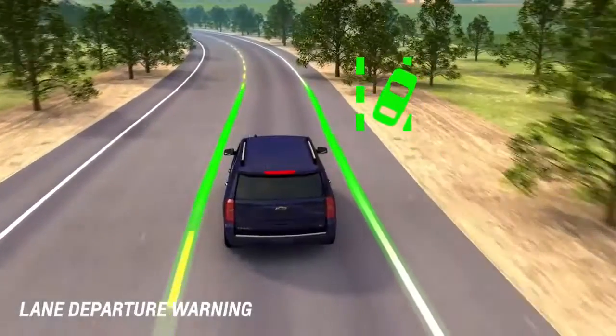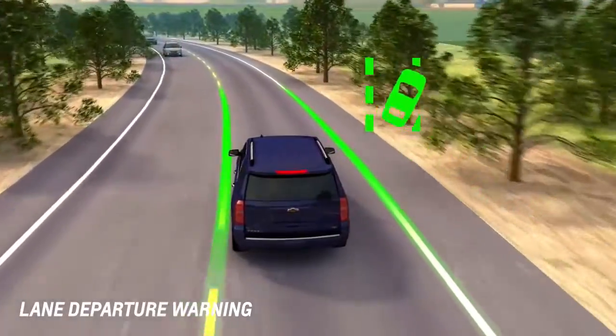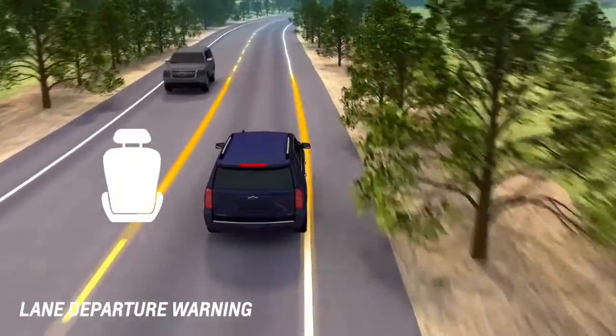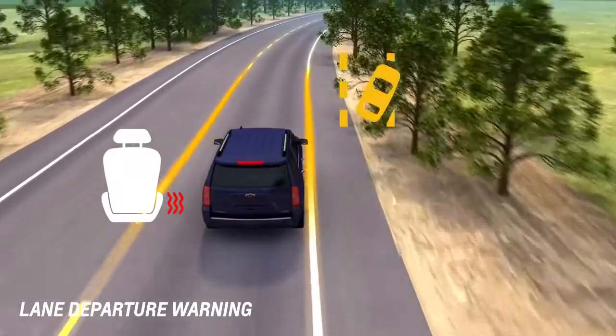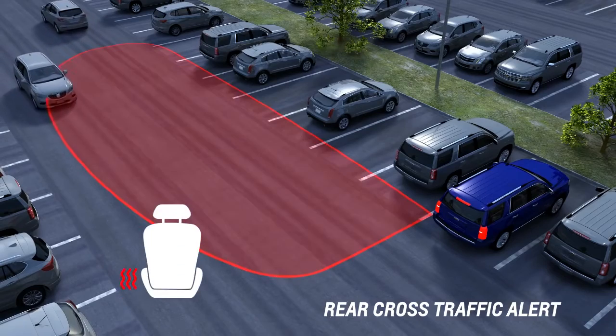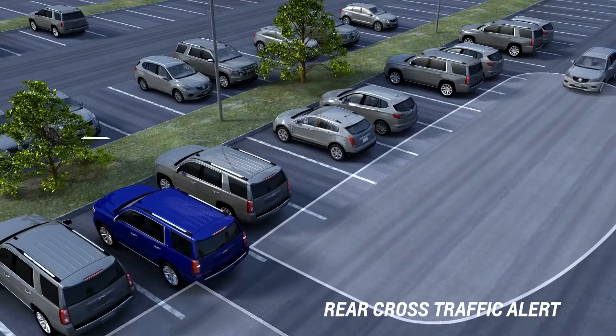The Lane Departure Warning and Lane Keep Assist systems use left or right side pulses to alert you if you unintentionally begin to drift out of your lane. The Rear Cross Traffic Alert system also uses left or right side pulses to indicate the direction of an approaching vehicle.